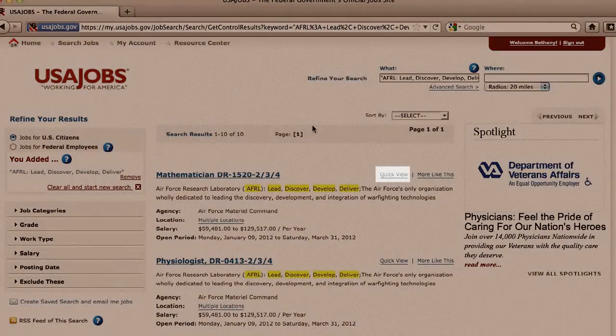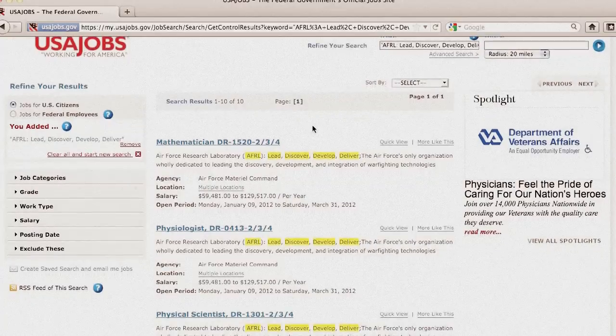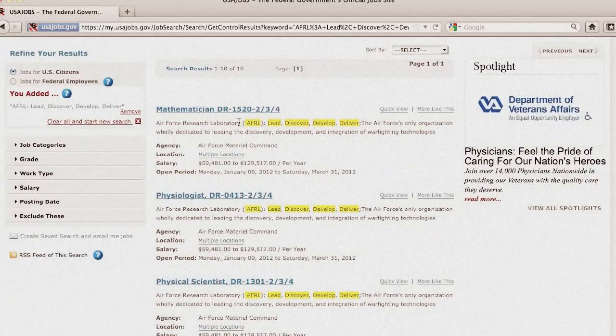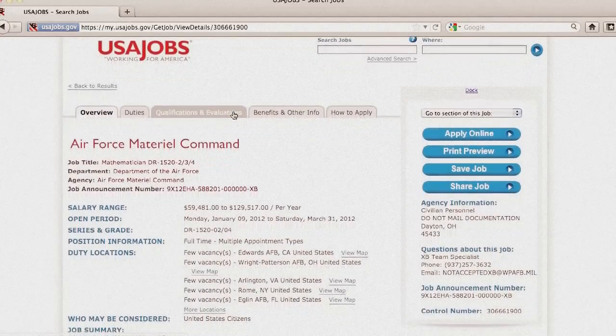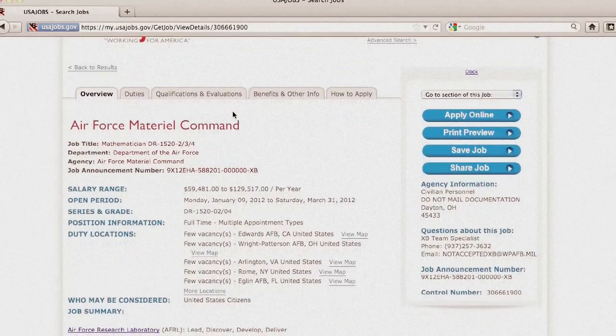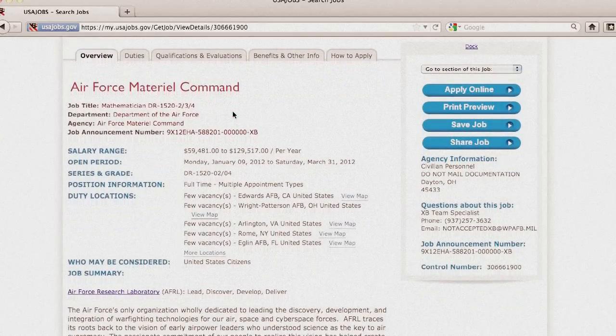By selecting the Quick View option above each job announcement, you are able to get a brief snapshot of the vacancy information as well as view the entire job announcement. Once you have found a vacancy that you are interested in applying for, you will click on the blue underlined position title to open the announcement. After opening the job announcement, you will see the full position details. The tabs at the top of the announcement provide quick and easy navigation through the information provided by the hiring organization.